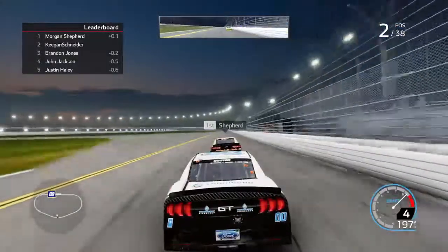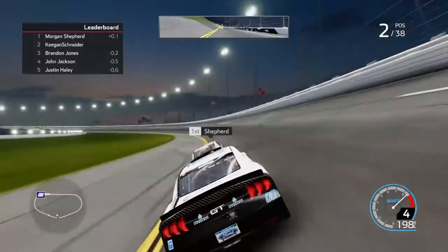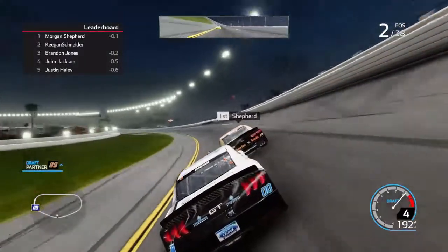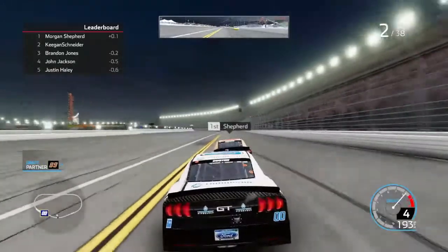Jones is closing in now. If Brandon Jones can close the gap behind me, give me a little bit of a push, got a chance to take the lead, or maybe he tries to get a run of his own and take the lead. Off of 4, looking back to the bottom again, but Shepherd blocking us off.